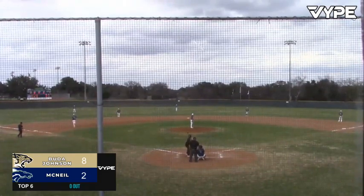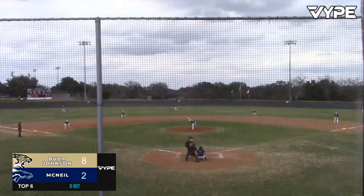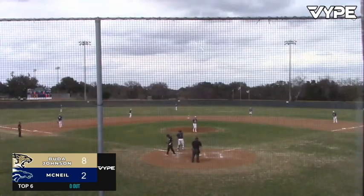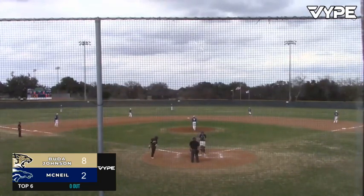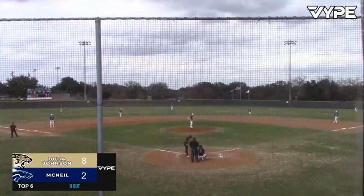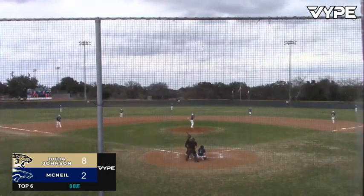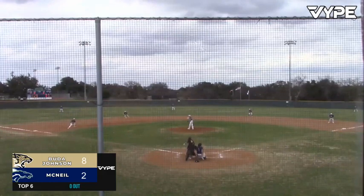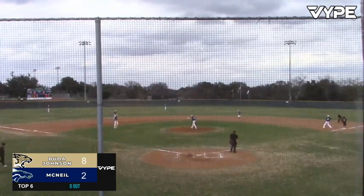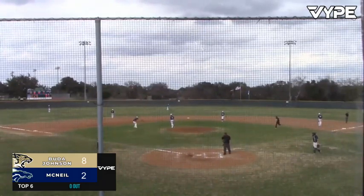All right, top of the sixth inning. And leading off, looks like we have a pinch hitter here. Tello? Yep, number 12, James Tello. And Tello hits a ground ball, fielded quickly by the third baseman, Wyatt Newman, and thrown over to first base for the out.